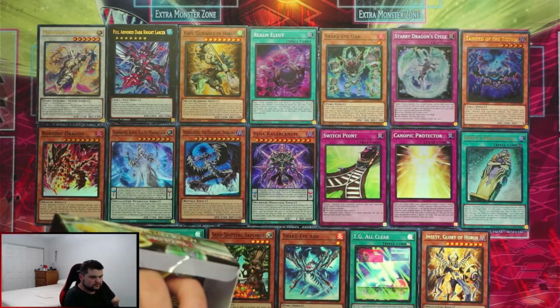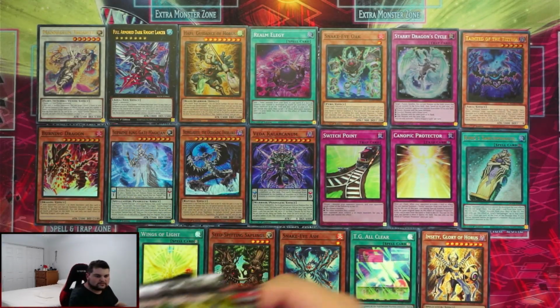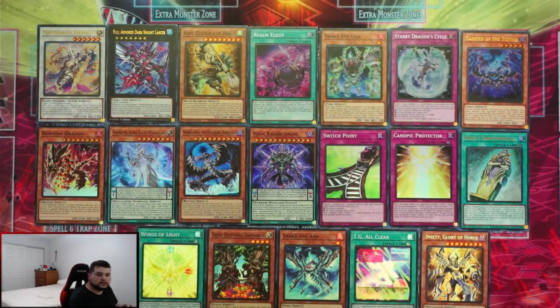Alright, how many packs do we got left? How many are left in here? Looks like we've got about 5 left. We'll just put the box off to the side. Gonna need to save that for the thumbnail anyway. Okay.